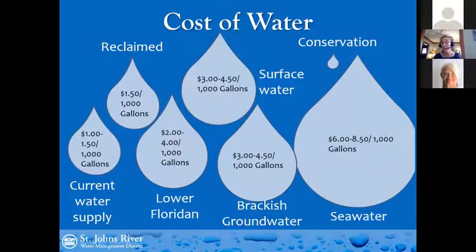But right now, the biggest, most expensive source is seawater. A lot of people think, well, we've got lots of water in Florida. Why don't we just do reverse osmosis from ocean water? Well, as you can see, it can be terribly expensive. I think in time, those costs will go down. And once we figure out reasonable ways to use solar to treat water, it will become a viable alternative.